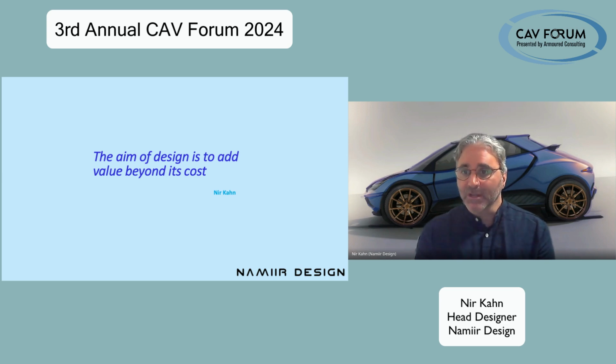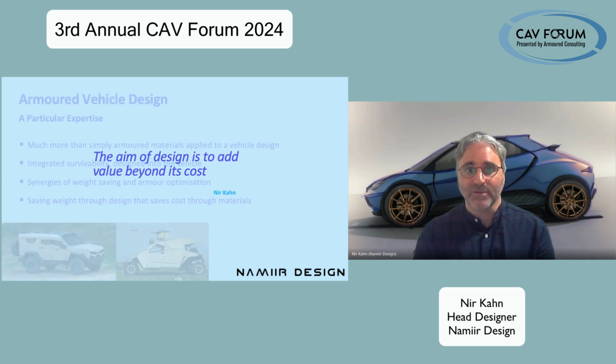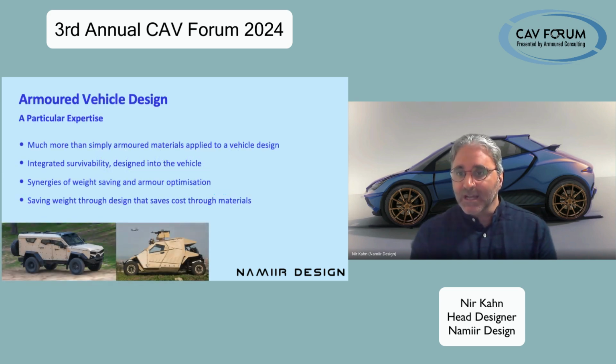And when it comes to armored vehicles, that means creating a better vehicle for the user. It means saving weight out of the vehicle, and to do that efficiently and cost effectively. Armored vehicle design is much more than just adding armored materials to a vehicle. To really ensure that the vehicle is efficient and lightweight and well protected, it needs a much deeper integration of the survivability of everything that's related to protecting the people inside, and to really design that into the vehicle.